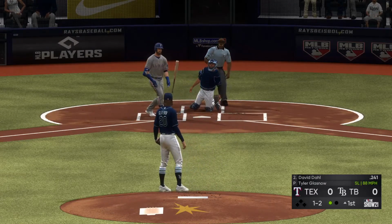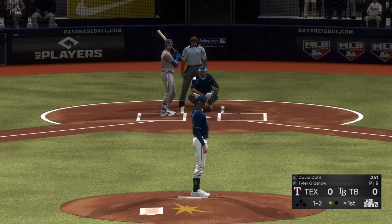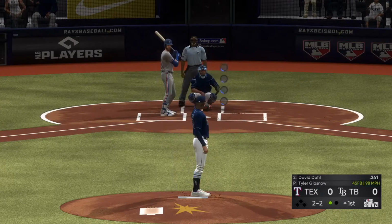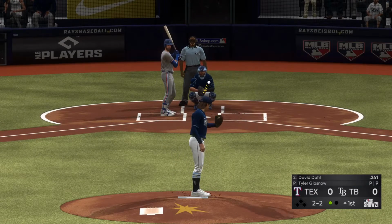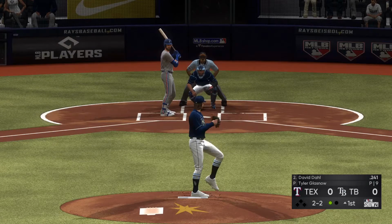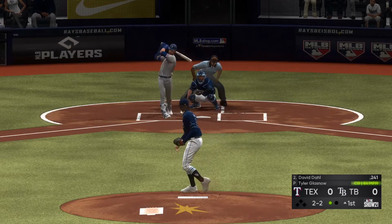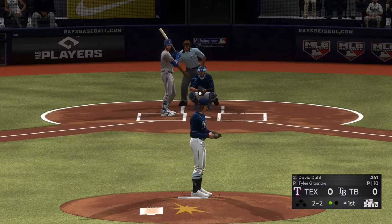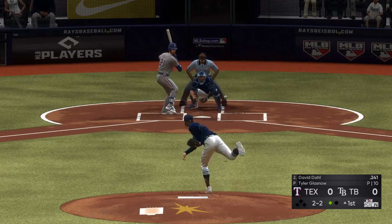Did a good job to shorten up and protect the plate, and he'll have another shot at it here. He'll try again, 1-2. We just saw a fastball right there. I would not be shocked if he tries to get this guy to go fishing right here and drops a little off-speed pitch in the dirt. Fouled off. Put that in a memory bank. First time he breaks out a curveball right there, and it's a pretty good one.